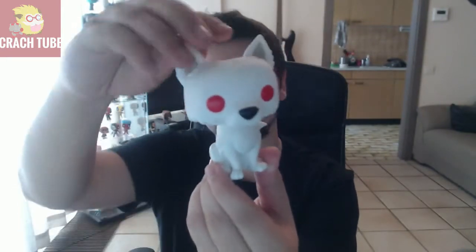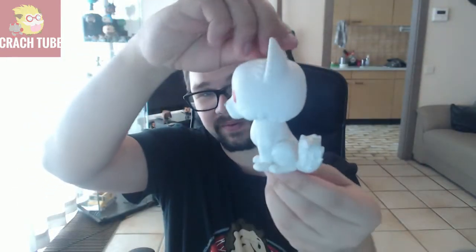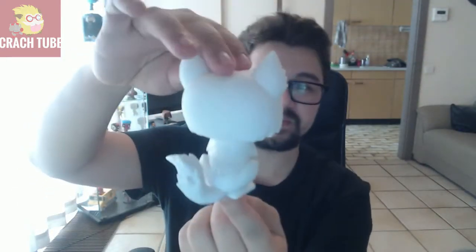Oh, it's quite cool. So here is Ghost! Very cool Funko. Nothing too special about it, but well, it's a cool wolf. I like the figure. It's cool. Glad to add this one as well to my collection. So I'm going to put him right here. Ghost.